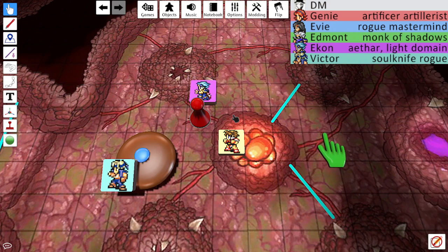Got Victor with Ekon. Victor, can you be the guy right here? I hope so. You do get advantage on this. He is Fairy Fired. Oh, yeah, let's transfer the Hunter's Mark to him. And then, for the bonus action, we'll attack him. Okay. Does a dirty 20 hold? Yeah, 20 will hit.